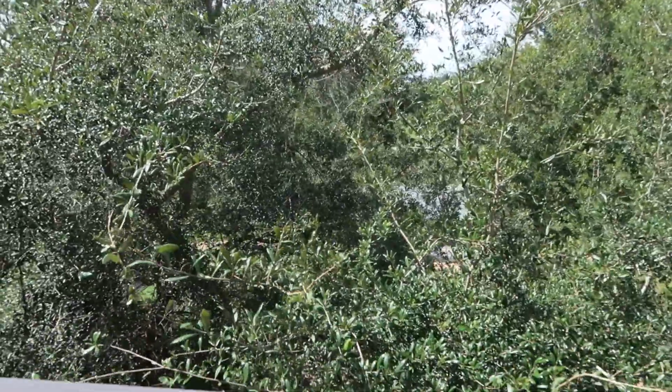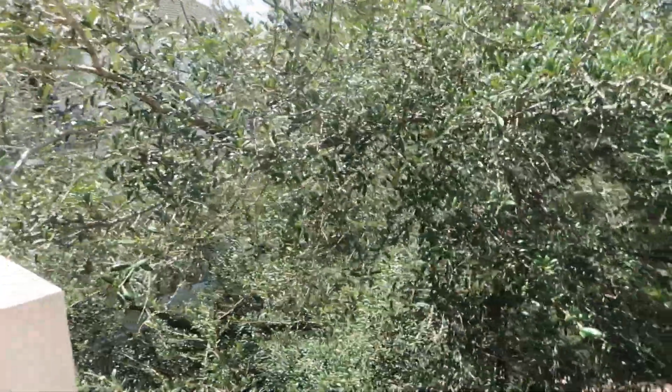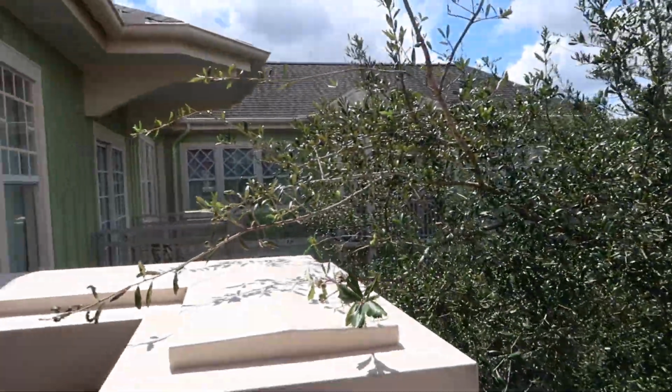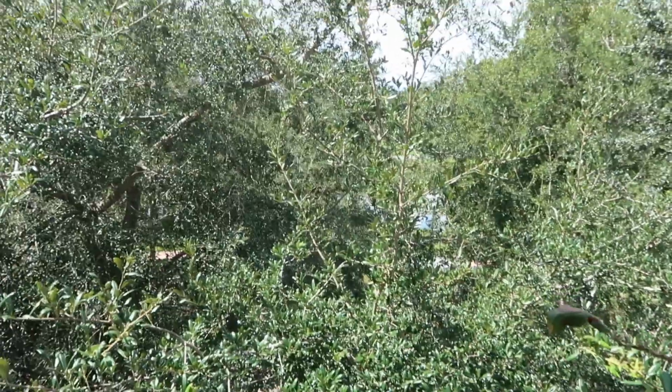There is a golf course across the way. You can hardly see it because of the trees, but it feels really secluded, even though there's a walkway down there and there's clearly a lot of other rooms. But like I mentioned, it is so quiet, which is so great for me when you're in the hustle and bustle of the parks and you want to come back and just unwind. This is the perfect place to do it.